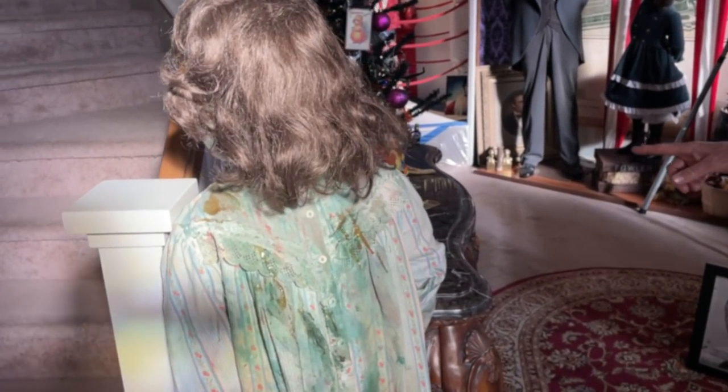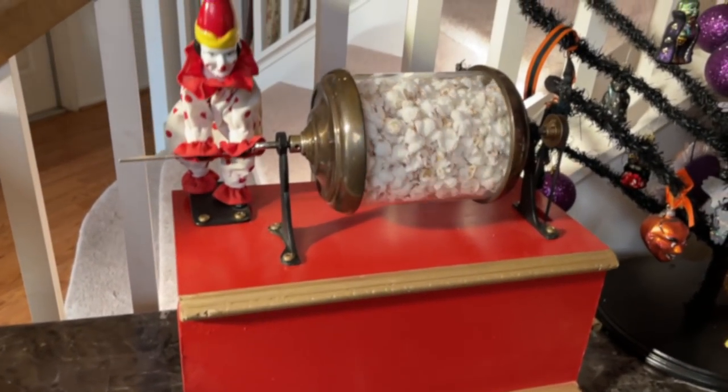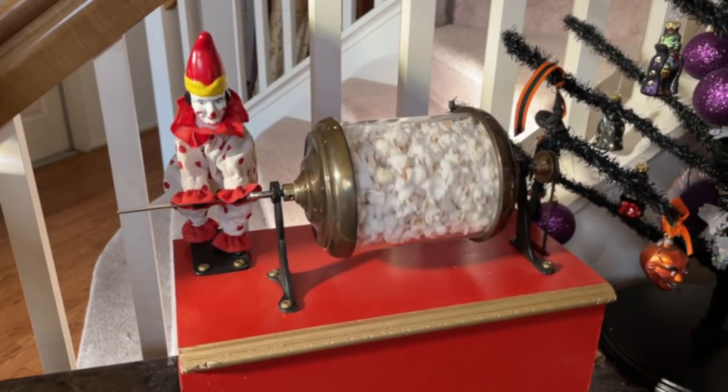This is actually Roasty Toasty. And this is from Disneyland. And it was on their popcorn carts. And this one's from Fantasyland. Everything has got a story in here.